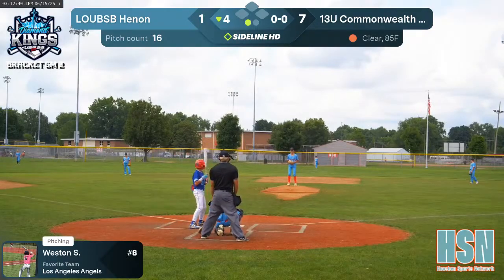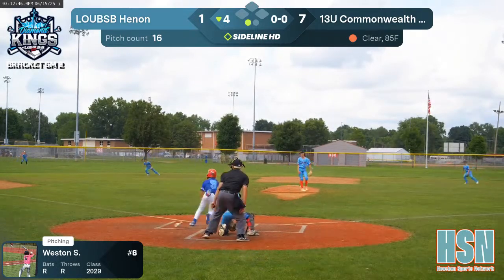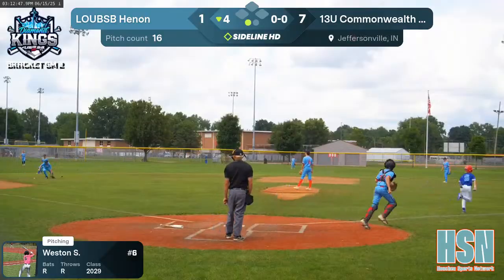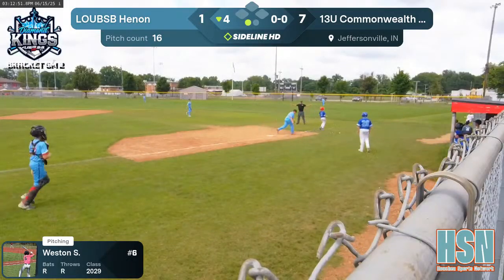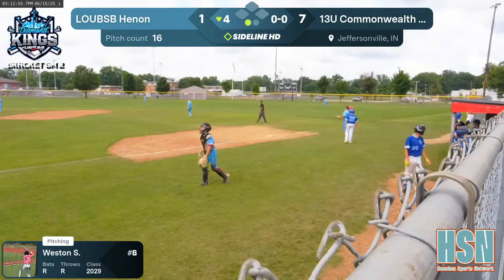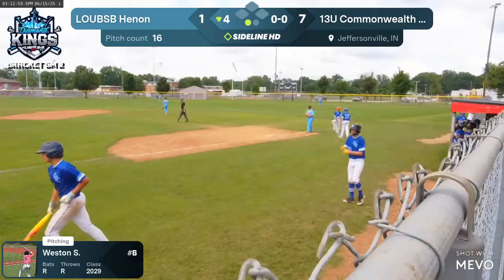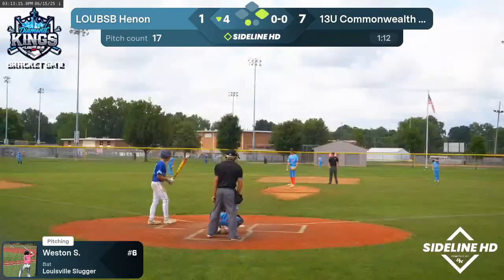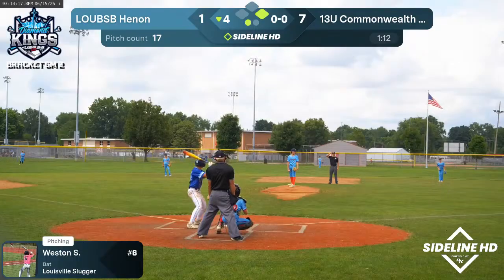First one down. Puts it in play. Bobbles it, throws it to first. Not into, it rolls out of his glove. Nice stretch by Dawson. There's one out.